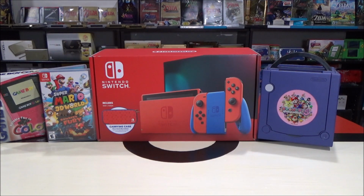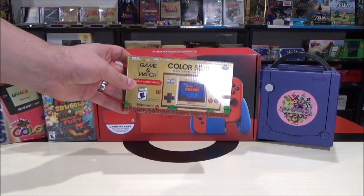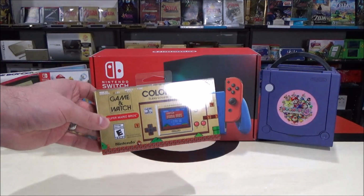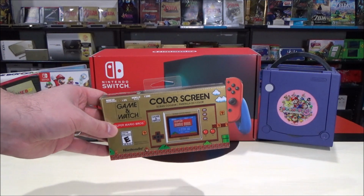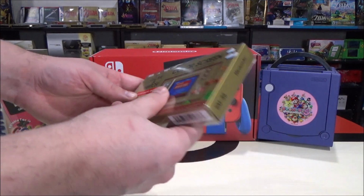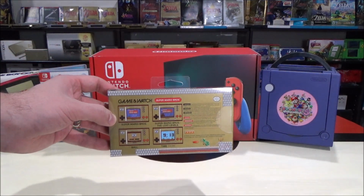Alright, sticking with the systems just for a little bit, I do next want to bring up something before I get to the Game Boy, because I want to talk about the Game Boy Color and the games I got for it. I bought another one of these Game & Watch color screen Super Mario Brothers. Nintendo announced that these are going to be out of stores after March is over. They're going to be discontinued, just like Super Mario 3D All-Stars. I already have one of these that I also unboxed on this channel. Again, link as a card. But I thought I would get another one to keep it sealed.